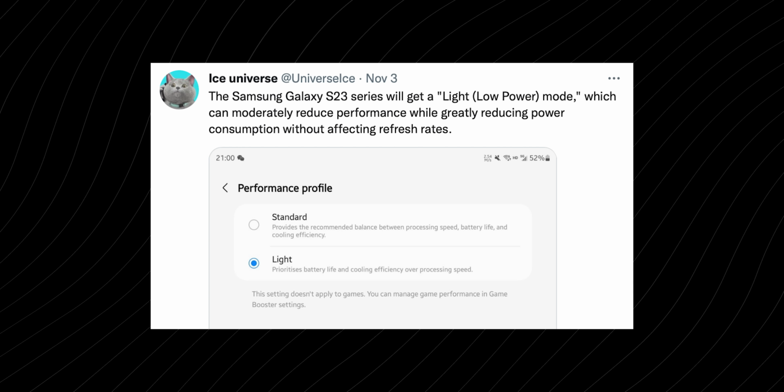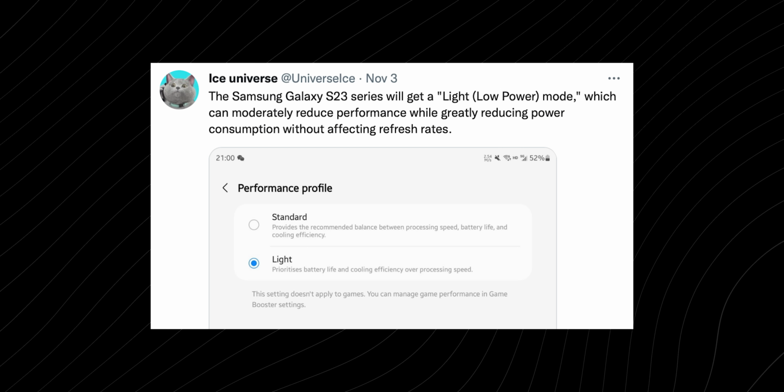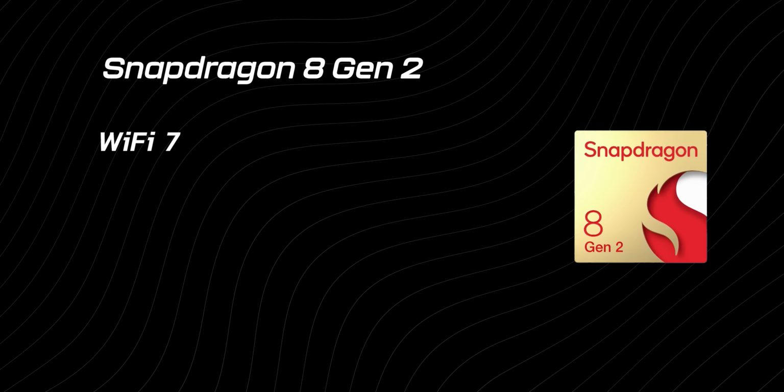And it also looks like they're going to introduce a light mode. You'll be able to further improve the already optimized performance of this chip in the S23 phones and get an even better battery efficiency. Now, there are some other benefits that may trickle into the S23 series as a consequence of using the Snapdragon 8 Gen 2, like a faster and more capable Wi-Fi 7 and support for faster RAM as well as faster storage. But whether the S23 series is going to leverage all of that remains to be discovered.